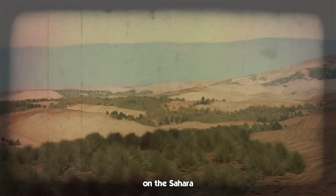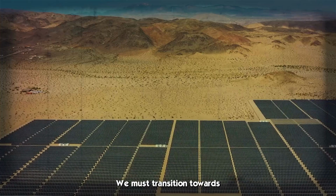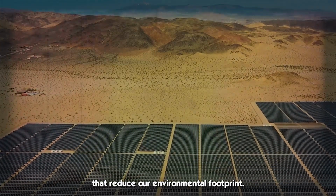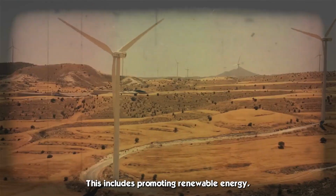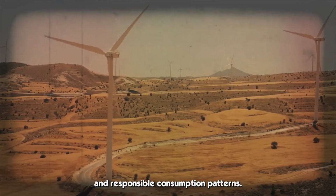Recognizing the human impact on the Sahara is crucial for developing effective solutions. We must transition towards sustainable practices that reduce our environmental footprint. This includes promoting renewable energy, sustainable land management, and responsible consumption patterns.